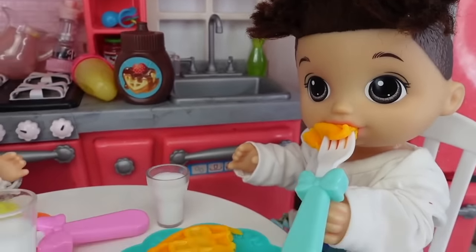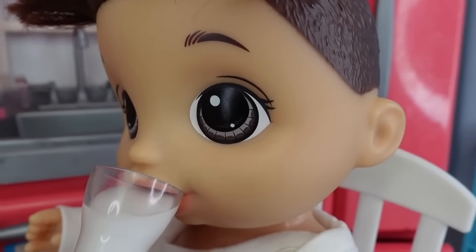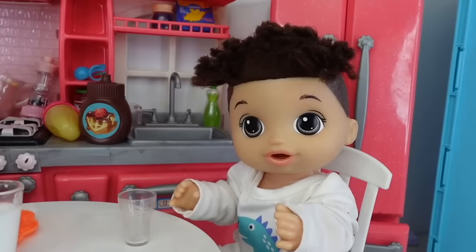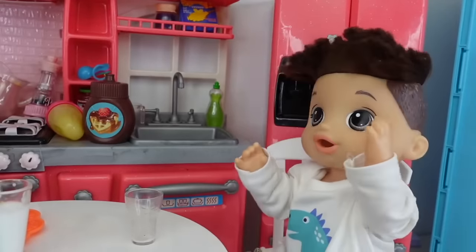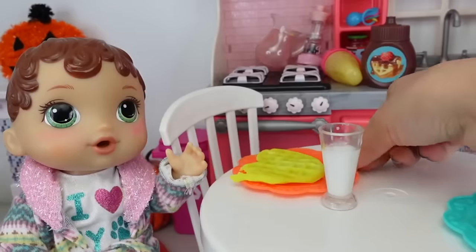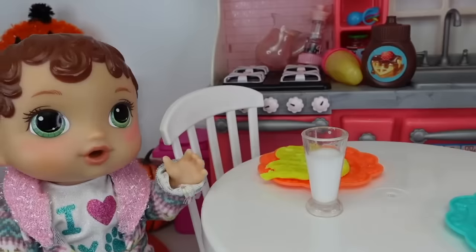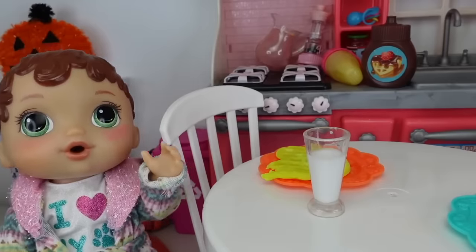I love waffles. I love milk. Milk is very good for you, and milk has lots of protein for strong muscles. This is how I got these huge muscles. Are you done with breakfast? Yes. Are you sure? You only had one little bite of your waffle, and you didn't even drink your milk. I don't feel hungry. You're not hungry? Okay, that's fine. Let's go get you ready, okay?